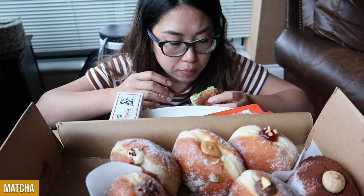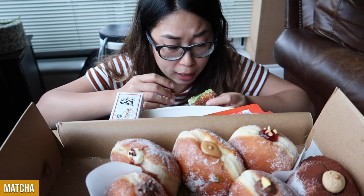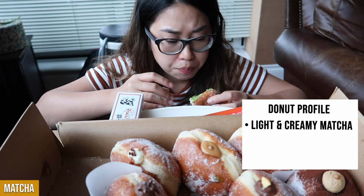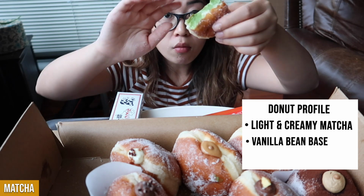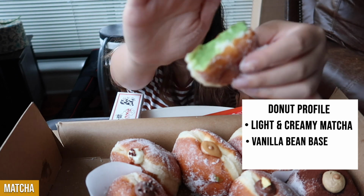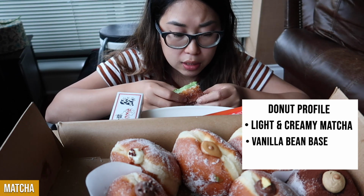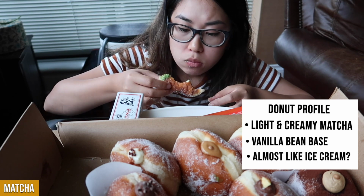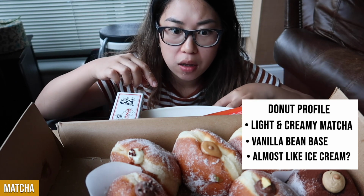The filling is actually very light and creamy. Almost like a vanilla bean base. I think that they have some vanilla bean in there because there's a few black dots rather than just plain vanilla. And then matcha is really nice. It almost tastes like a matcha ice cream. Oh my gosh, that's so good. I would totally get that one again.